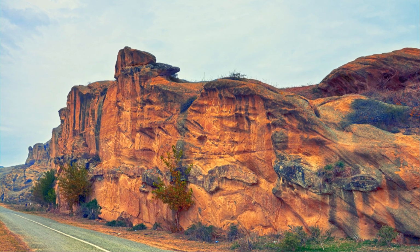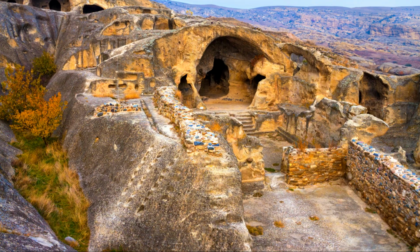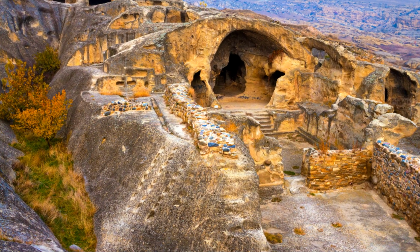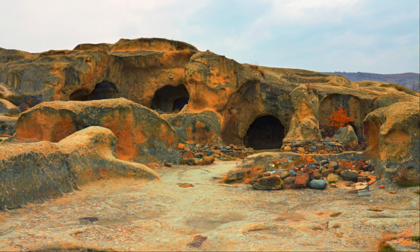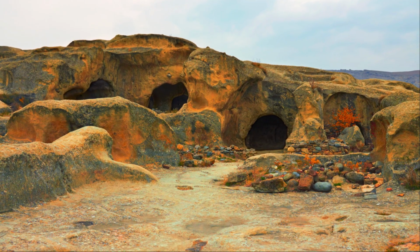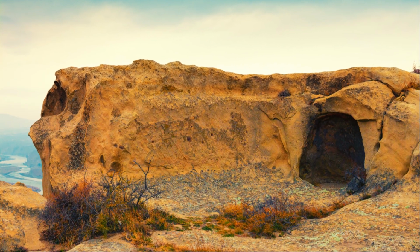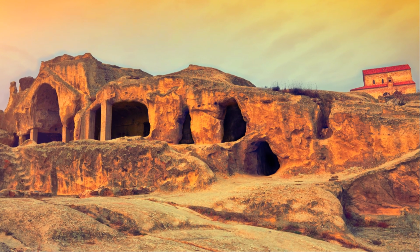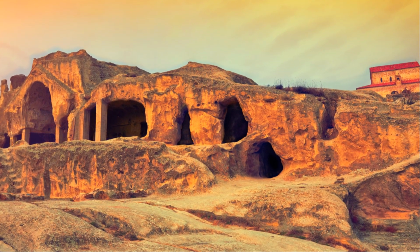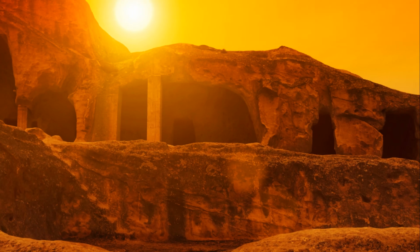Uplistsikhe is about a 2-hour drive from Tbilisi, Georgia's capital city. The scenic route offers breathtaking views of the Georgian countryside, making the journey as enjoyable as the destination. Entry tickets are about 15 Georgian lari, roughly $5. This affordable price makes it accessible for everyone to explore this historical gem. The best time to visit is in the spring or fall when the weather is mild. During these seasons, the landscape is vibrant and the temperatures are perfect for exploring.